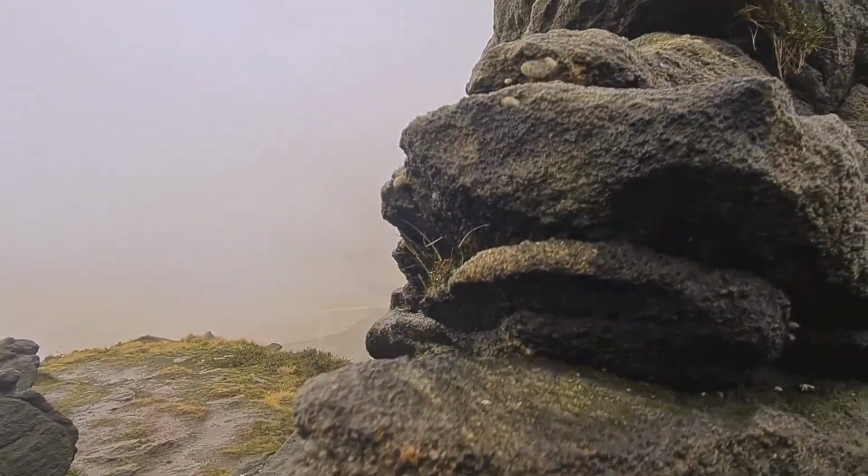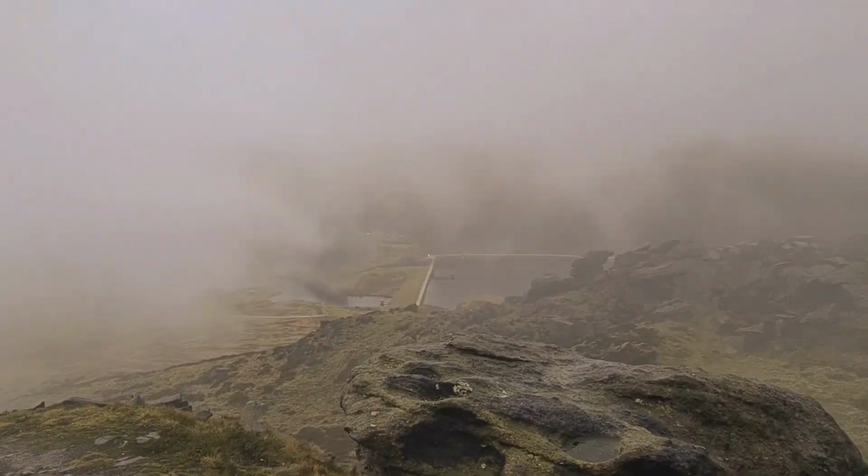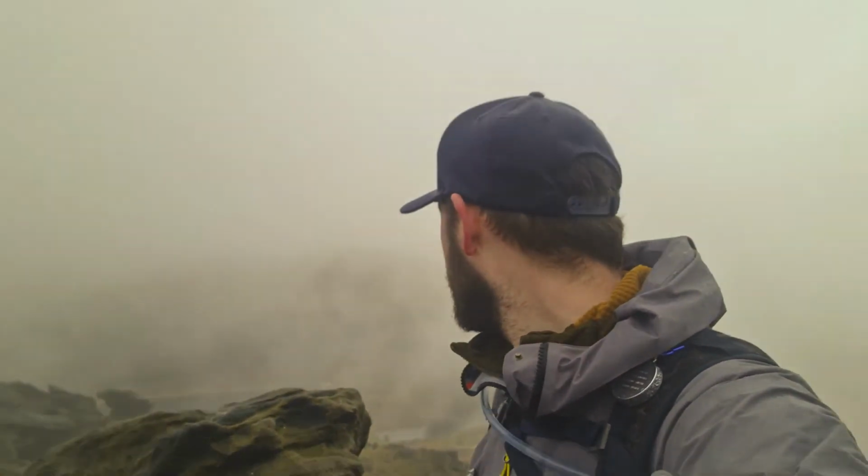Clouds coming in a bit now, almost at the top, and then I'll show you all the rocks up there. Got to the top, but the cloud's still here, so I can't get any decent views at the minute. It comes and goes so quick, so hopefully I'll be able to snap a shot. Clearing just over there, so I'll show you in a moment. Like I said, the cloud has just lifted.